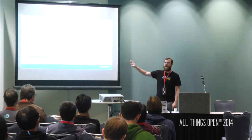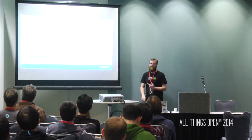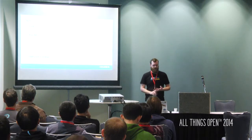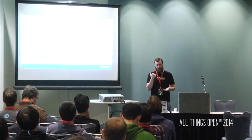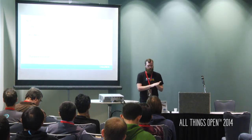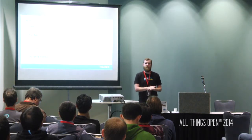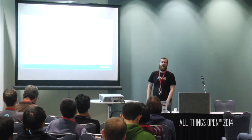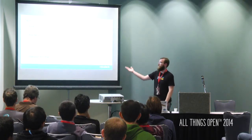So here are the specifications of the data set. We used a 15 terabyte data set, 21 nodes. Each node had two processors, 12 cores, and they're the Intel Xeon E5-2630. Each node had 64 gigs of RAM, which is actually really cool because this is a commodity node these days. You can get these fairly cheap.